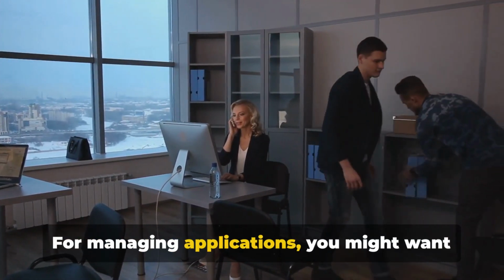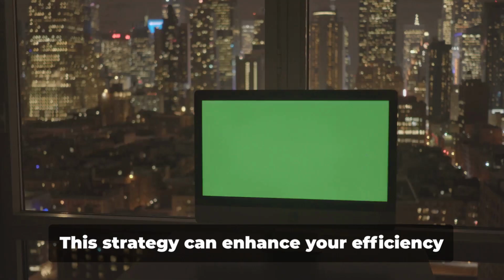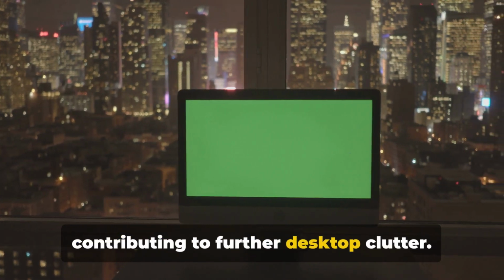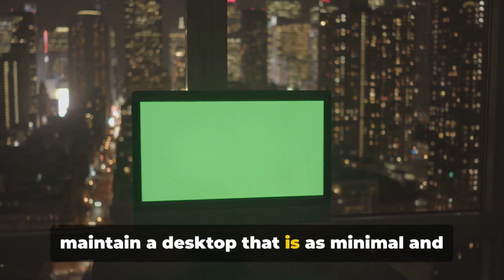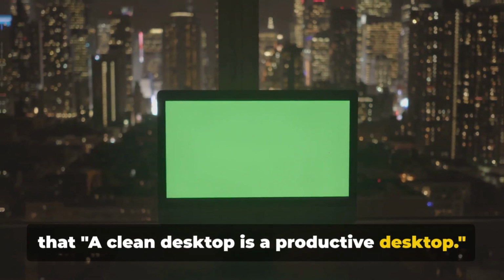For managing applications, you might want to consider the use of the taskbar or the dock, depending on the operating system you're using. This strategy can enhance your efficiency by keeping the most frequently used applications within easy reach without contributing to further desktop clutter. Remember, the ultimate goal is to maintain a desktop that is as minimal and tidy as possible. In the end, it's important to remember that a clean desktop is a productive desktop.